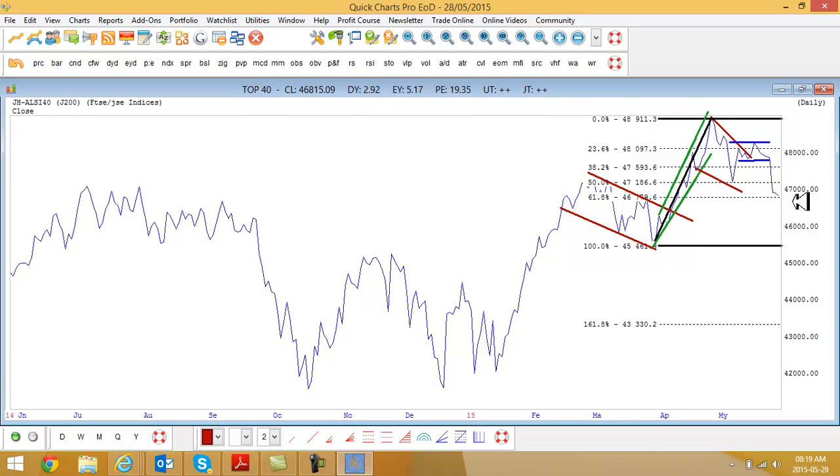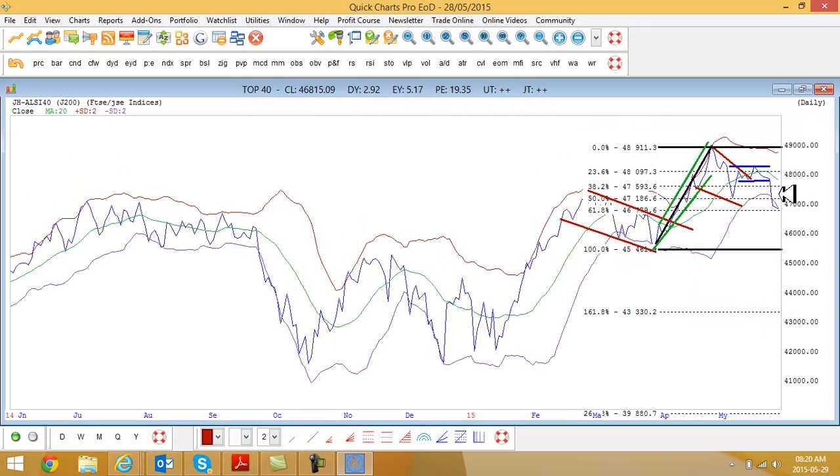Greece is also a factor. We need to see if the conclusion will come regarding the bailout figures there as well. So as you can see, it impacts the top 40 totally on the market there. And it's at the bottom, the support there as well.